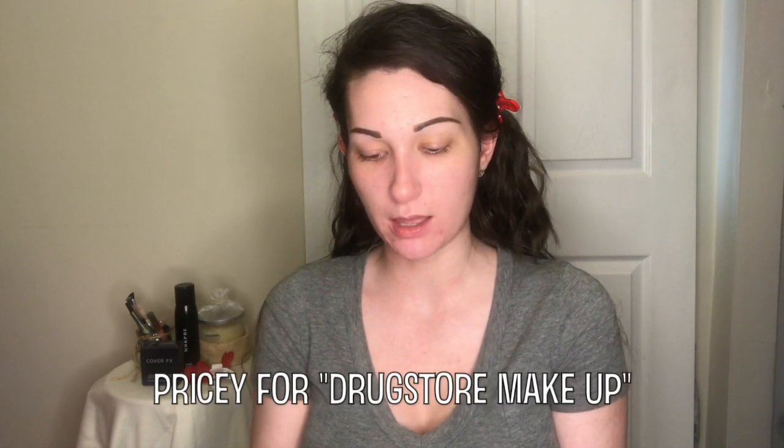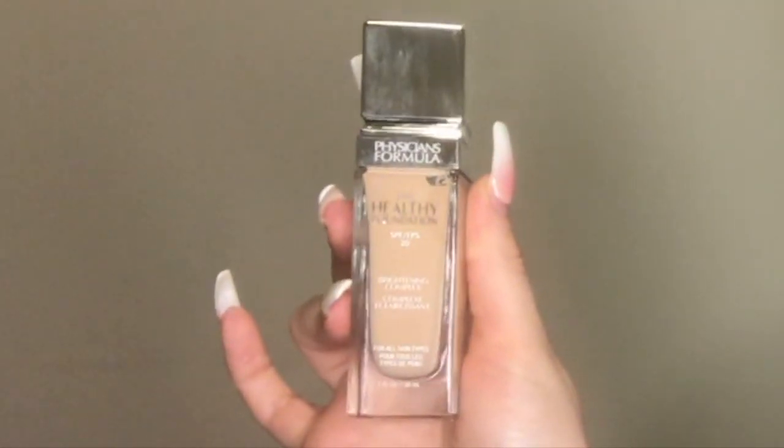I don't know. So I am going to try out today, and I actually have never heard about this. I was in the drugstore and I saw it, and it was a little pricey, but it is the Physicians Formula The Healthy Foundation, and it has SPF 20 brightening complex. So it's this guy right here. I don't get why my lights do that, you guys. I'm sorry. And I got the shade LC1. The shade range seemed to be okay as far as I could see. Whoa, I wasn't expecting this.